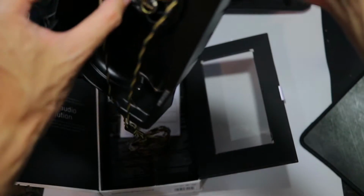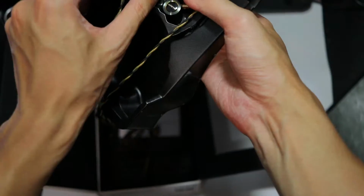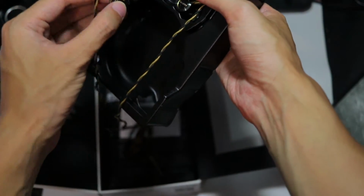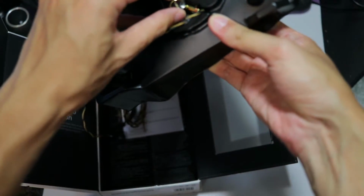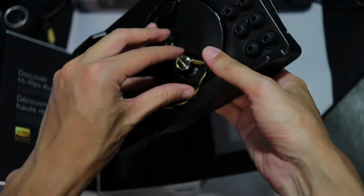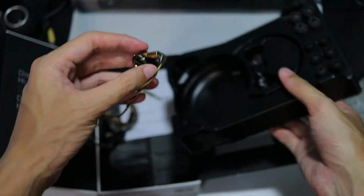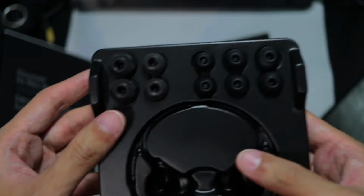Okay, so the cable is out, but not the earphones. Alright. God, that was difficult. Whew. Alright, surgery complete. Surgery complete.